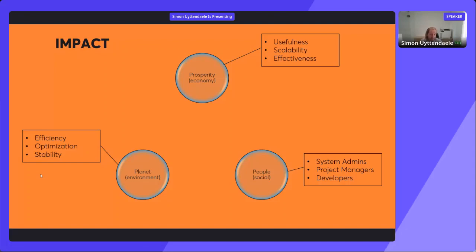Last but not least, and that's the easiest to imagine, is the planet. What's our impact on the planet? In software, it's a shortcut, of course, but we can try to measure our impact on the planet in terms of efficiency and optimization of the process that we are going to have, and the stability over time. Do we need to intervene manually often, or is it resilient?